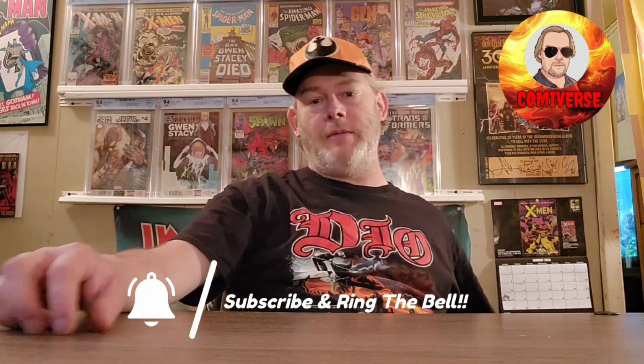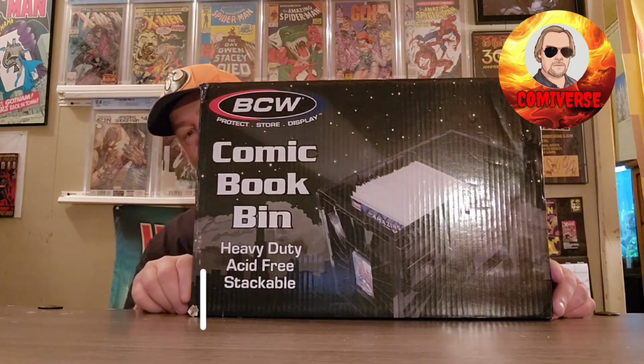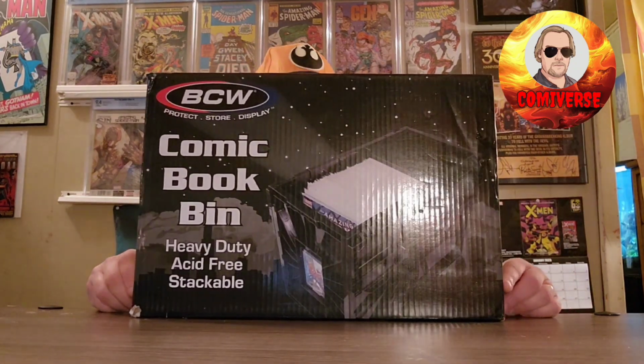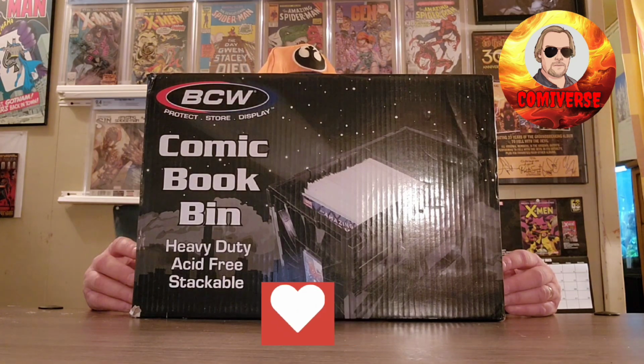I just got this today from Amazon. I used some points I got from work to get a gift card. Of course, this is the plastic comic book bin. I'm going to start buying these on a monthly basis to replace all of my cardboard boxes.